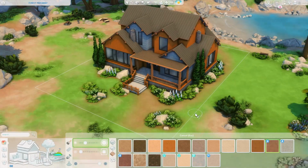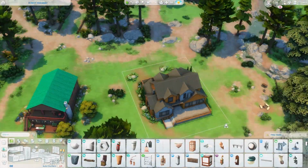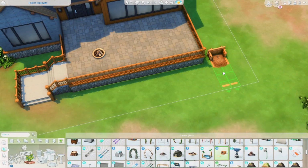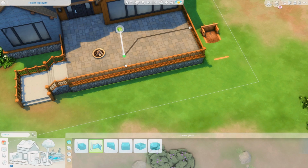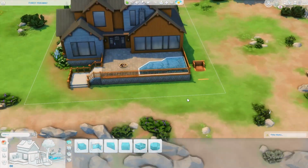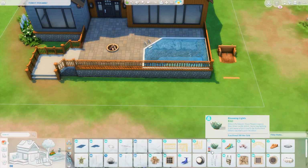The color scheme that I chose for this build is mainly orange wood tones and black with some pops of green and blue. I was actually thinking of keeping it without the green and blue, but that's my theme for May, so I just couldn't resist adding some of that in here.